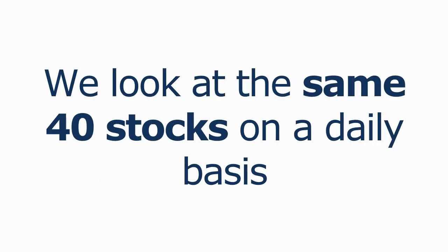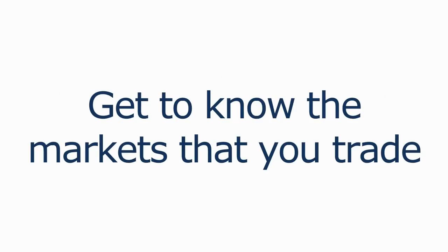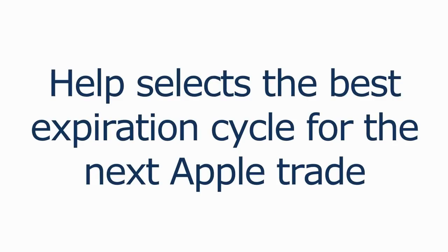And we are big believers in trading the same stocks over time. We look at the same 40 stocks every single day. There's no distraction by any other markets outside of these 40. And this allows you to get to know the markets that you're trading. For example, Apple has been a Netpicks favorite for years. And pretty much hundreds of trades have been taken during that time. As a result, we know that the average holding time on an Apple trade is between 5 and 20 days. So this can be valuable because it can help you select the best expiration cycle for the next Apple trade.